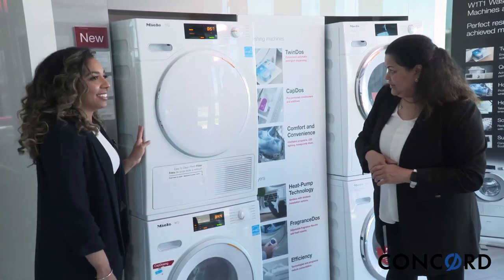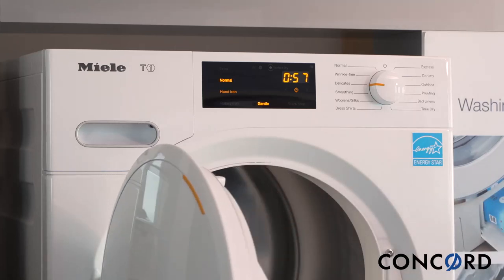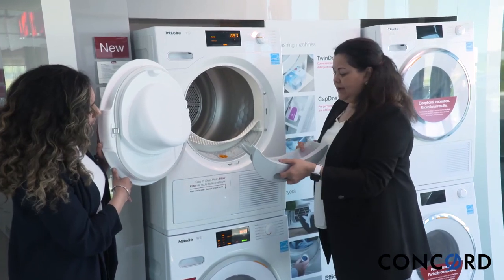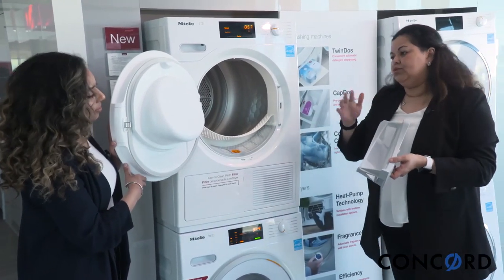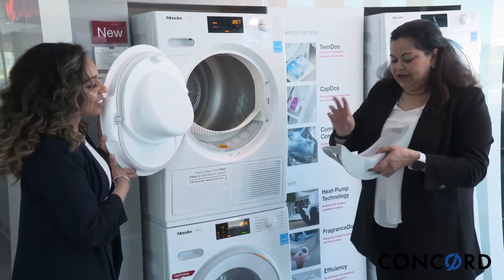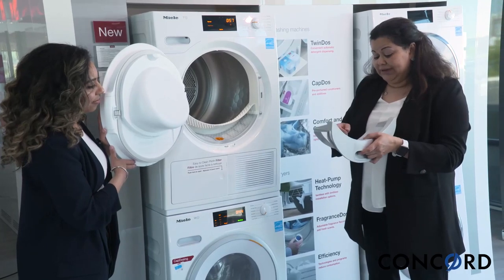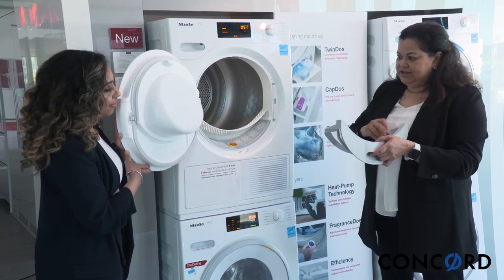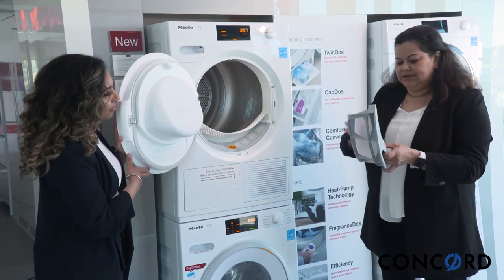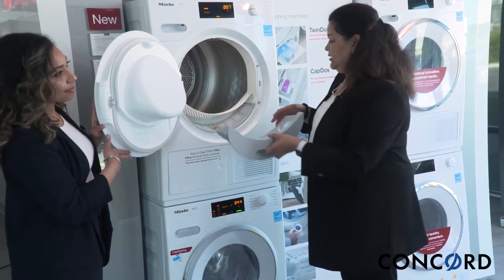And let's see what else there is in here. Oh, the filter system. Let's go with that for a little bit. Can you see? When you're putting the dryer on, it catches all the fibers in here. The lint itself can roll into a ball or just lay flat. So you should take this out, clean it out, just wipe the inside here, and that's it, it's good to go.